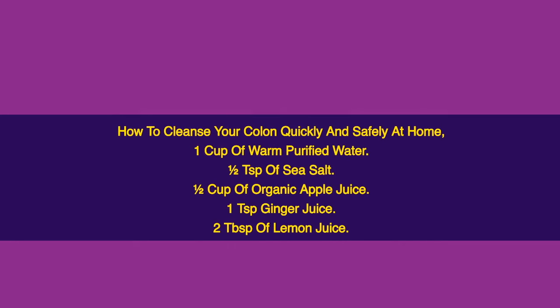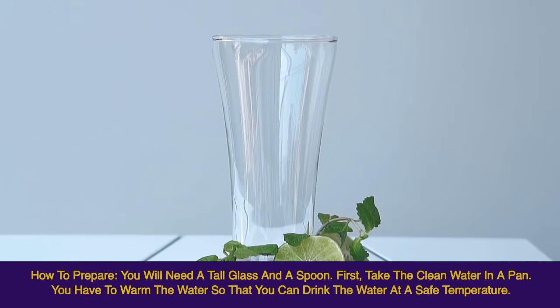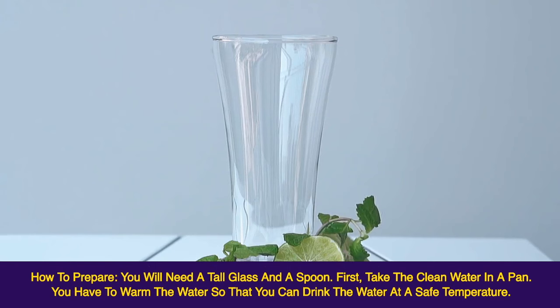You will need: 1 cup of warm purified water, half a teaspoon of sea salt, half cup of organic apple juice, 1 teaspoon ginger juice, 2 tablespoons of lemon juice. How to prepare. You will need a tall glass and a spoon.